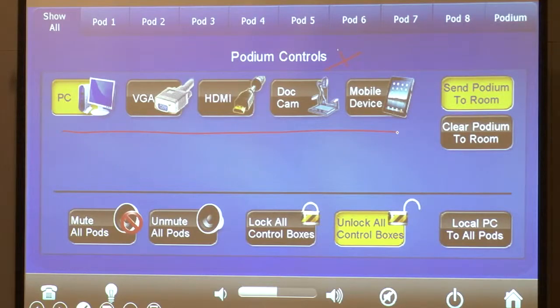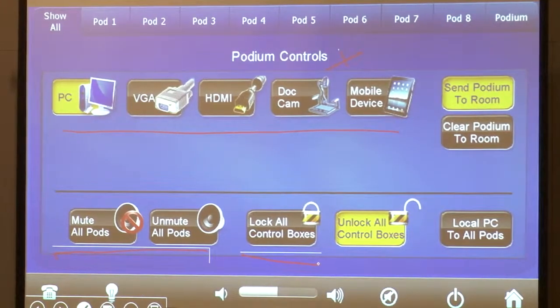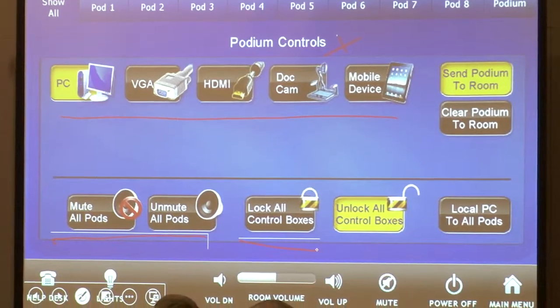Mute all pods and unmute all pods is so the teacher can blank out the TVs at the pods. So if the teacher really needs to drive the attention back to the front of the room, they've got the master kill switch to shut off whatever's going on there, okay? So that's what these two buttons here do. Again, we gave them control at each of the pods. Maybe the teacher doesn't want them pushing buttons and changing things in the middle of class. So we give them a way to lock out those control boxes, okay?